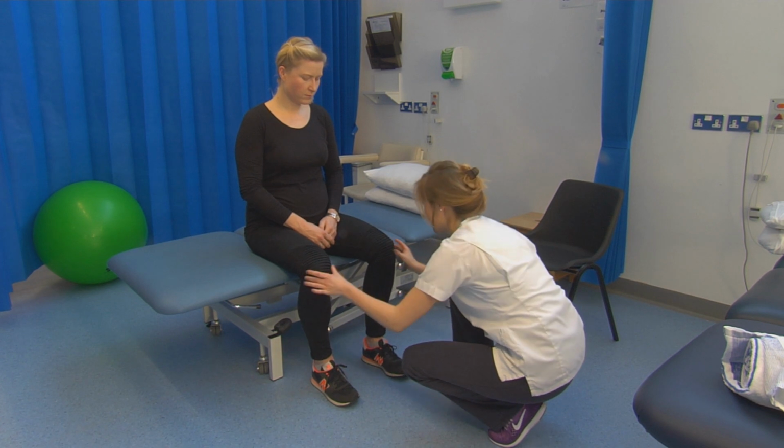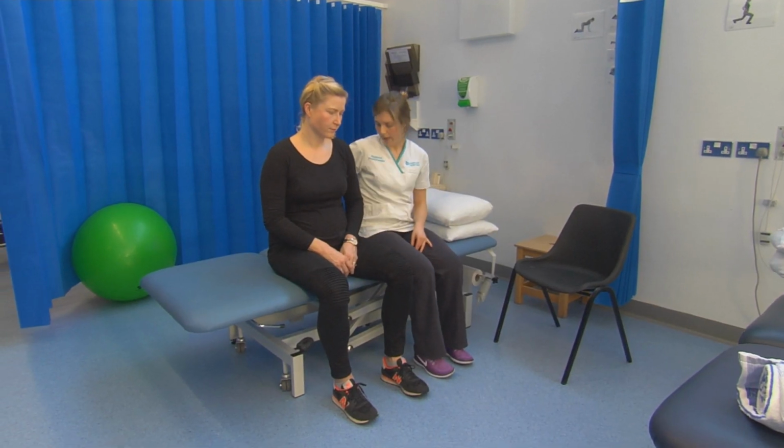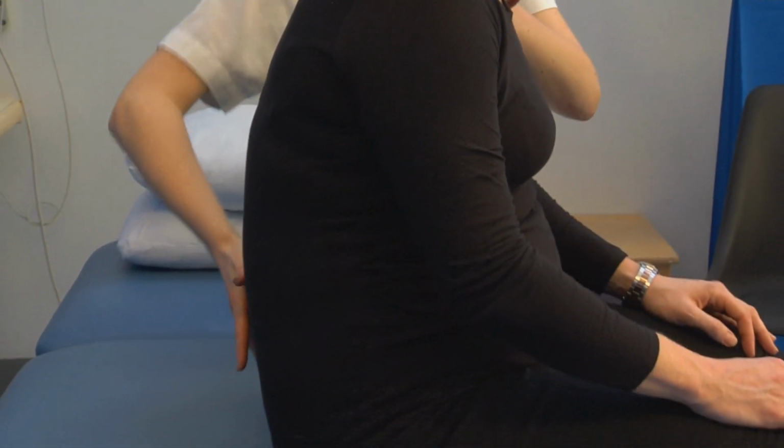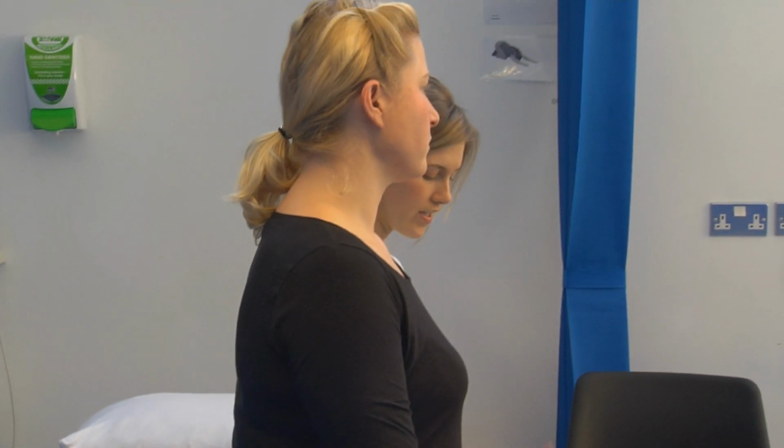With the help of Kristen, I'm going to show you some of the simple exercises you can do at home. What we want to do is just sit up. The first one is to help you improve your posture when sitting. Okay, and how does that feel? So you're kind of nice, a little bit.